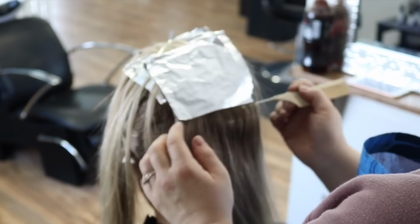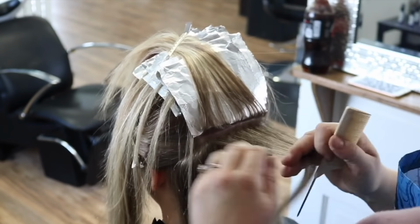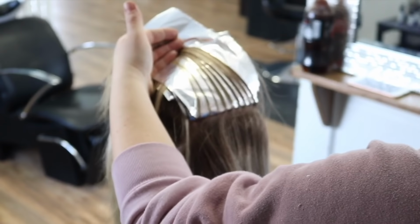I'm going to hop off here and I'll get back on when I get to the side of her hair, and when I foil her hairline around the face. She has a heart-shaped hairline. I'll show you how I foil that.